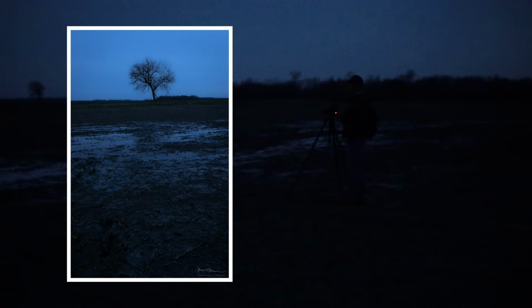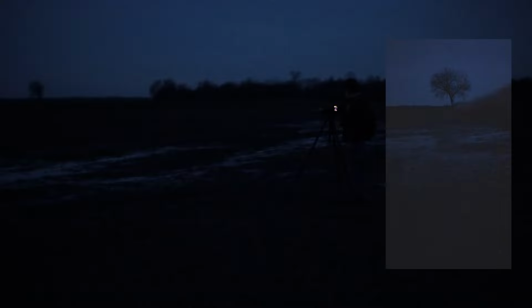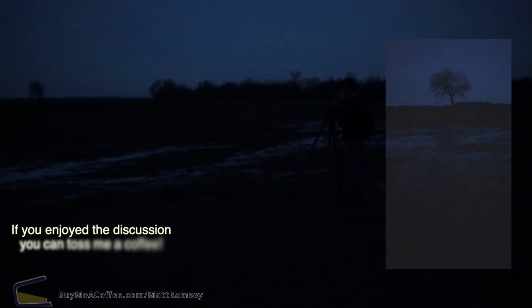Okay, I'm going to take this one more time because as I played it back, I see that there's an intersection between this tree line in the background and the main tree. So I'm going to move the camera a little bit to the right and take that one more time.